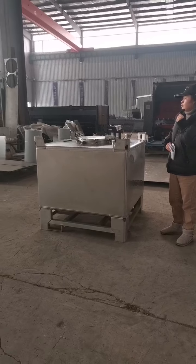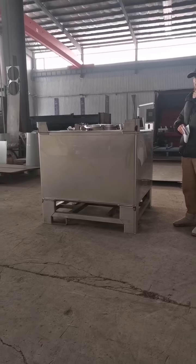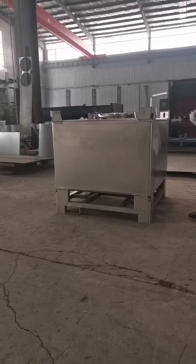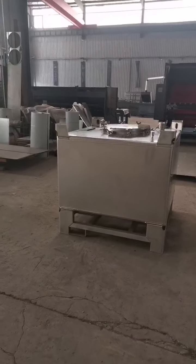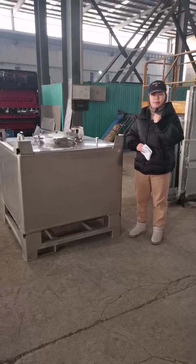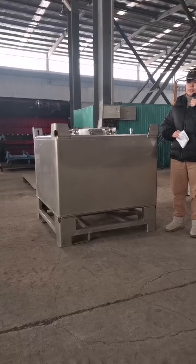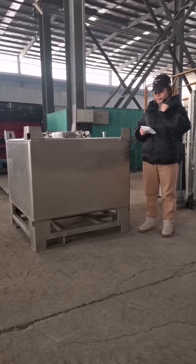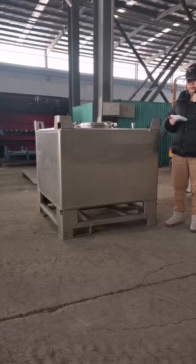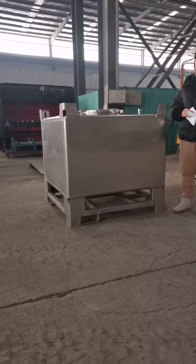The structure of the tank is not so different from that of ordinary storage tanks. It's a single layer tank, and the shape is square. Its wall thickness is 2.5 millimeters, and the volume is 1,000 liters. The material is stainless steel 304, and the inner surface and outer surface are all pickled. It can be used to store class 2 and class 3 dangerous chemicals.